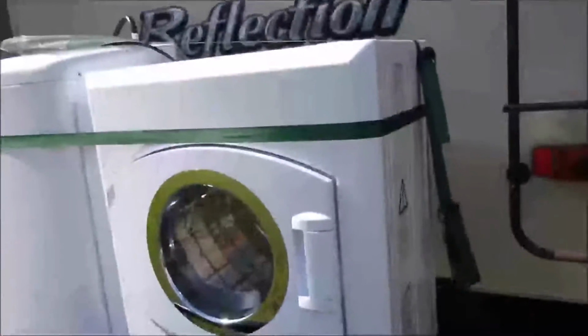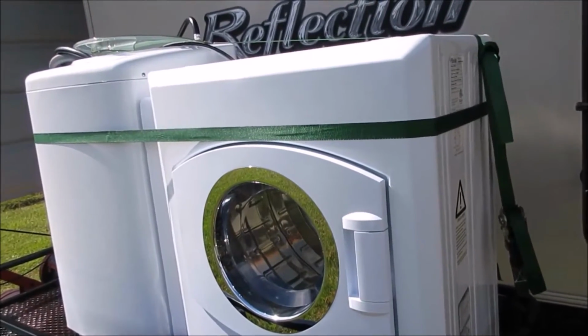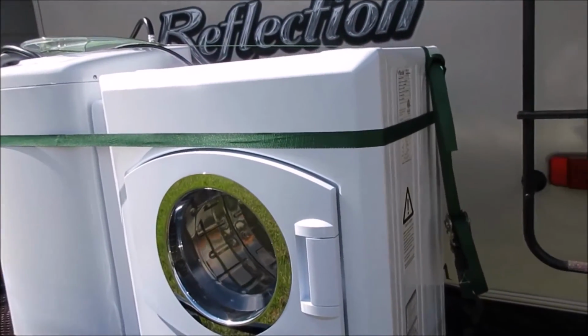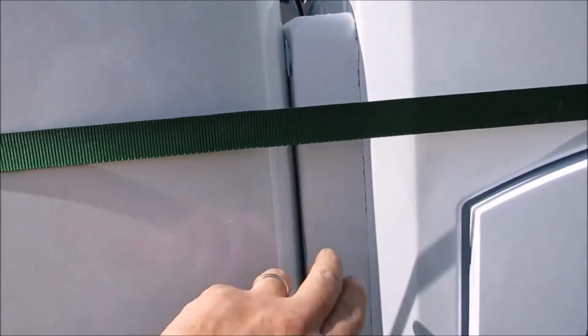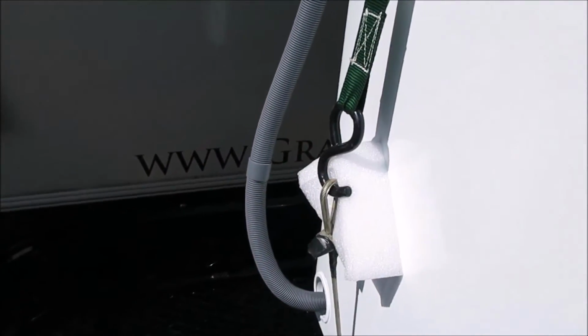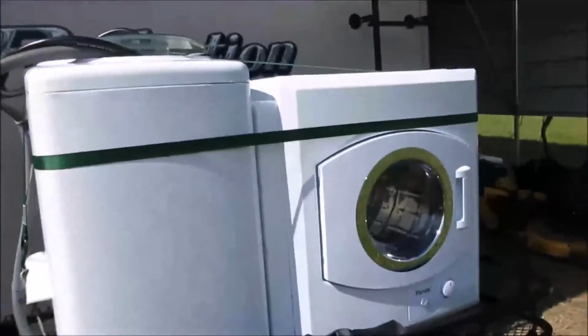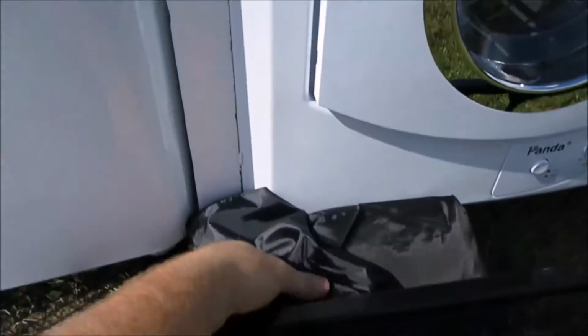Now I've got two tie-down straps. I've had these for a while. They sit in the front of the fifth wheel, but I've got them over the top and around the side, and all this is for travel. This styrofoam came with the washing machine, I believe. Got a little piece over here just to keep it from scratching the side when it's tied down. So that's it. Set up for travel. This is just to keep things pretty smooth and not bouncing around too much.